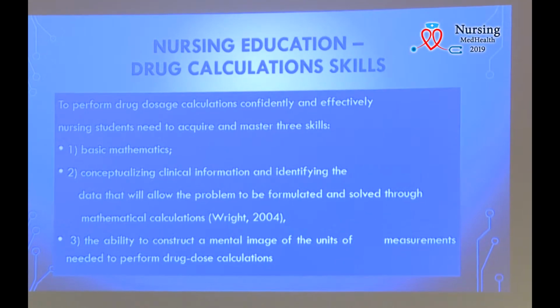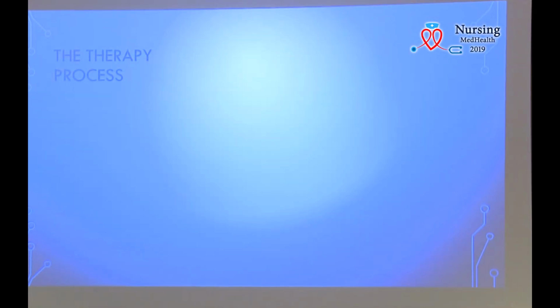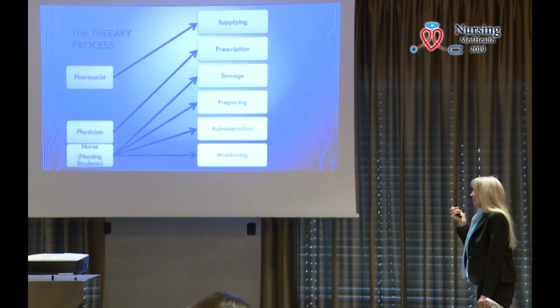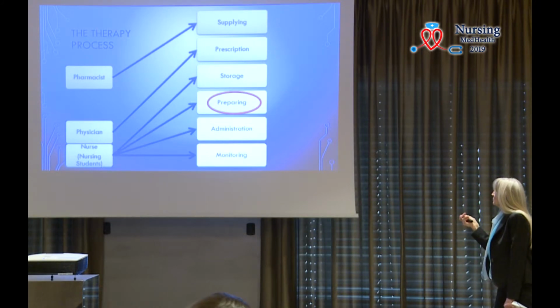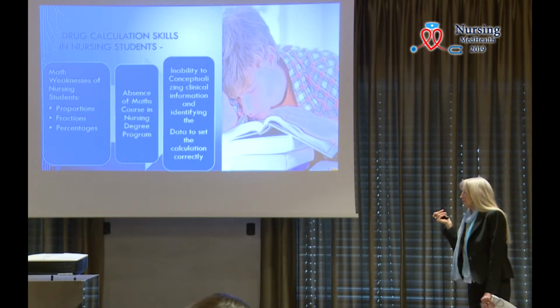To perform drug dosage calculation effectively, nursing students need to acquire three skills: basic mathematics; conceptualizing clinical information and identifying the data that will allow the problem to be formulated and solved through mathematical calculations; and the ability to construct a mental image of the units of measurement needed to perform drug dosage calculations. We focus our attention on the preparation phase. These are the difficulties of the students in math.